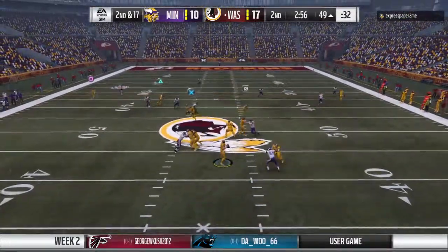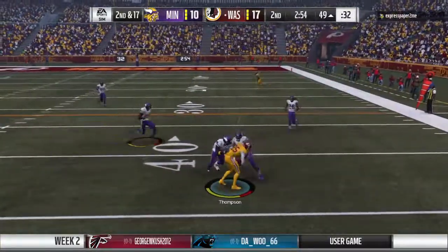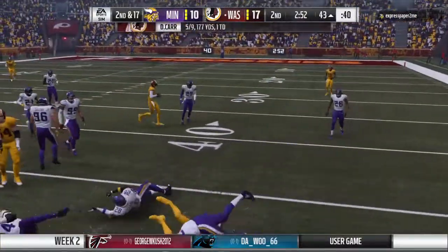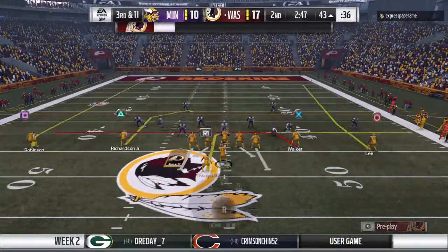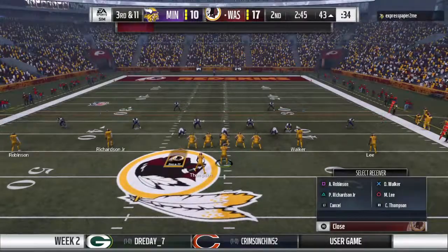Carr to throw on second down. Got a man out of the backfield. It's Chris Thompson, and he'll get it down here to the 43. 6 yards on the pickup, and that'll bring up a 3rd and 11 situation.